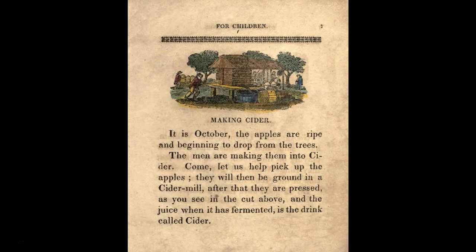Making cider. It is October, the apples are ripe and beginning to drop from the trees. The men are making them into cider. Come, let us help pick up the apples. They will then be ground in a cider mill, and after that they are pressed, as you see in the cut above. And the juice, when it has fermented, is the drink called cider.